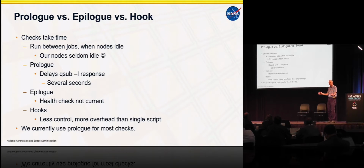These particular checks take time. If you do it in the prologue, the user notices a pause between the time they do the qsub -I and the time they can actually type something. On our systems, with what we have in the prologue, that's currently several seconds. You notice it, okay?